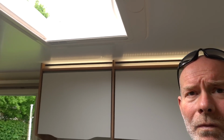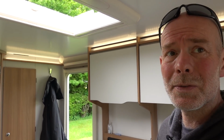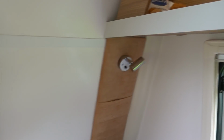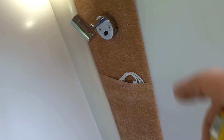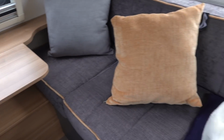I shall stand under the nice roof light here. As you can see, we've got a meaty, hefty roof light as well. And oh, what have we got in the corner there? Hello, Bailey Bear. We've got Bailey Bear in the corner there. And then this light fitting over here has got a little USB on it, so you can put your phone in there and charge it. Little fold-up table there, and like I say, the main table is by the door.